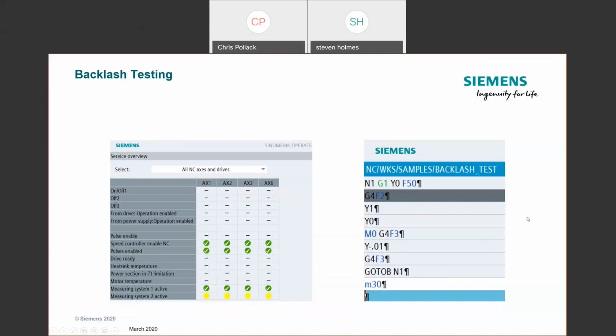And this is on the right side of the screen. Here's a simple program that's used in order to check the backlash with an indicator. It is important that you use a program similar to this, because that's going to be the most accurate way of measuring backlash. It still is considered somewhat of a static test, as opposed to a ball bar or a circular test on the control, which would be more of a dynamic test. What a lot of guys will do is use the hand wheel to check for backlash, and you can do that for a quick look. But you're going to get better, more accurate results if you use an actual program similar to this one that's displayed on the right side of the screen.